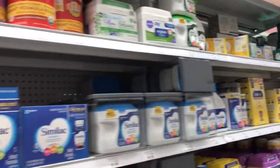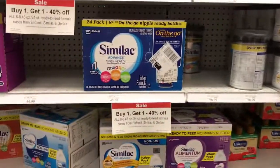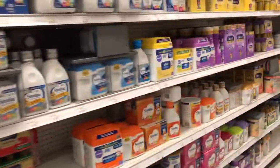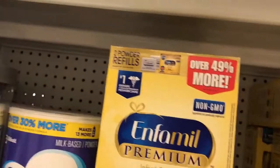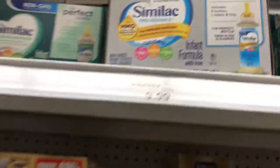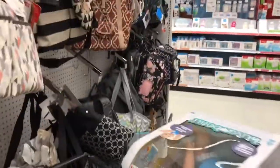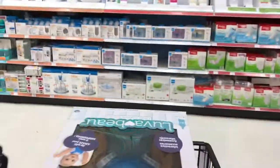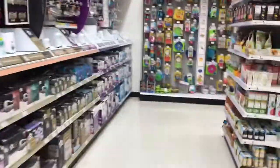Okay, here's all the formula. Those of you who are curious, these little newborn Similac bottles are exactly the ones they give you in the hospital. And I remember I saw Stephanie was feeding baby Luna with it, so that's really cool. Drink and Wet is definitely on my list. One day, I'd love to have a drinking wet baby.